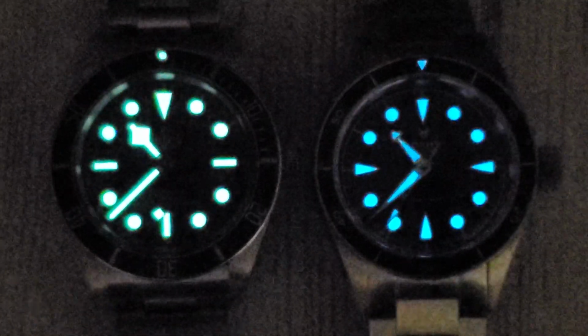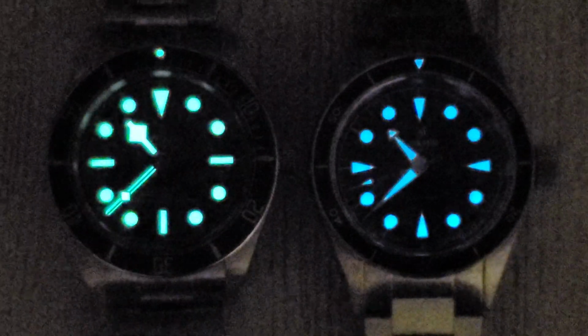All right, so of course, Tudor Black Bay on the left and Laurier Neptune on the right. Tudor Black Bay definitely has better lume than the Laurier Neptune, but you can expect that for the price difference. So I'll let this run for a minute, and then I'll close out the video.